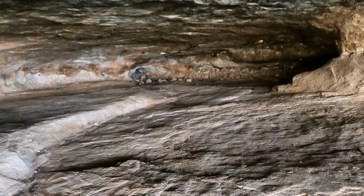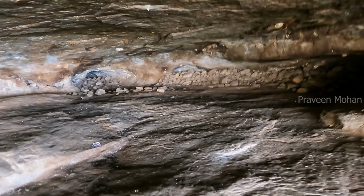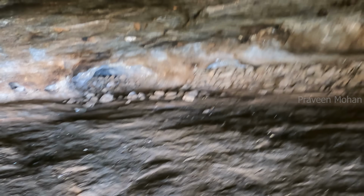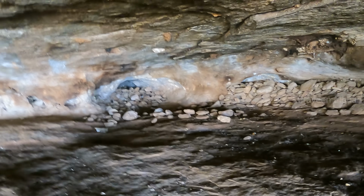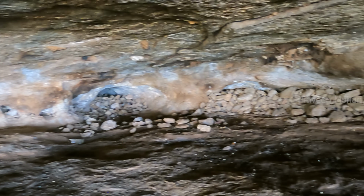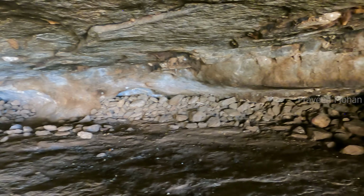And then you can see something else. A lot of tiny little stones. They look smooth like pebbles. They have been put here. Immediately we can see that they don't belong here. They must have been put here in recent times.